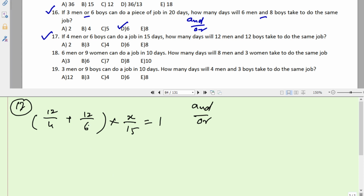So this is 6 times 2, this is 4 times 3. So 3 plus 2 is 5 times X over 15. So X is equal to 3. It means together they will take 3 days to finish the job. That's it.